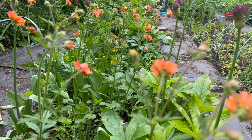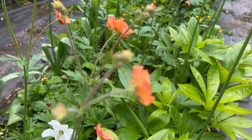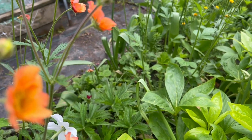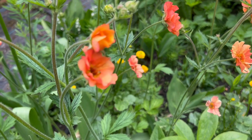And these ones here are in amongst the hellebores I've got in this bed, which have finished flowering now, and the Geums have taken over, and we've got some nice Pheasant's Eye Narcissi in there as well. So it's always thinking of what you can have flowering at different times so you've got colour all the way through the season.